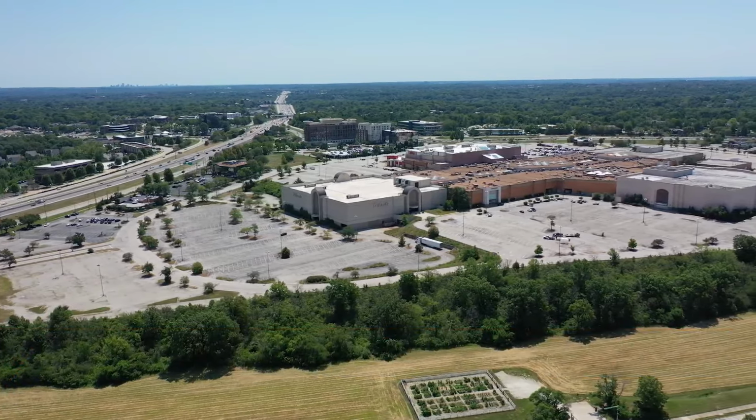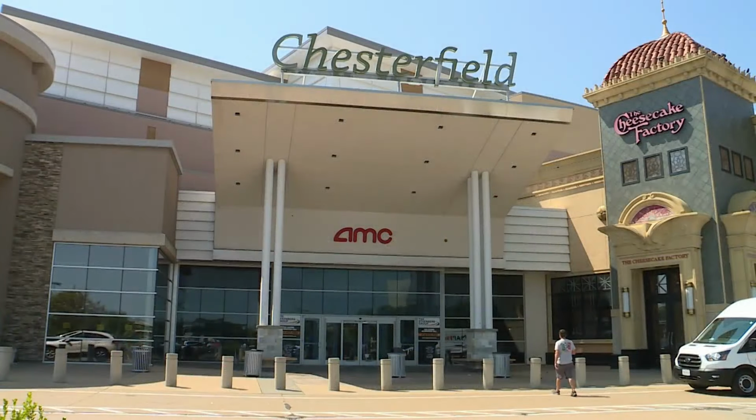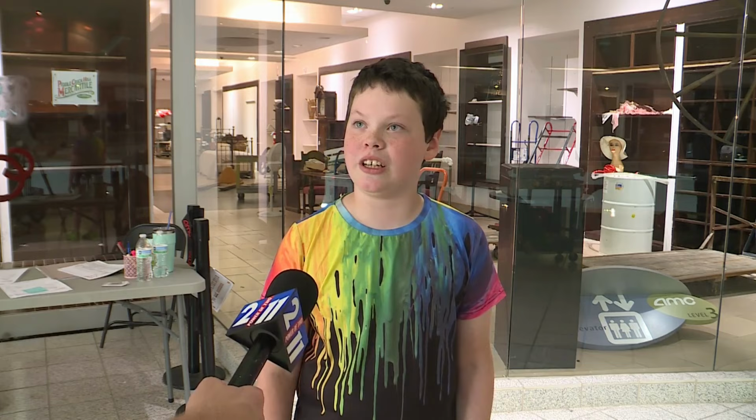Max Lehman has been intrigued by Chesterfield Mall for some time. So when he heard there were items being auctioned off by Piddle Creek Mercantile and Auctions, he decided to get in on the action. I bought a cart from the former Sears, and I also got some of the social media signs that were advertising Chesterfield's mall social media.